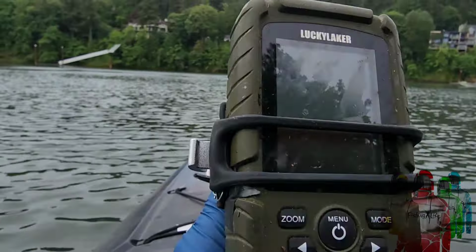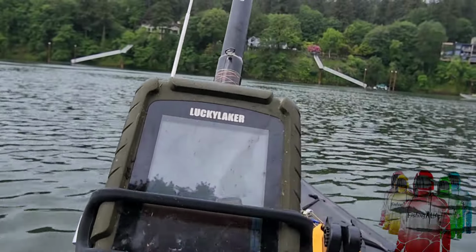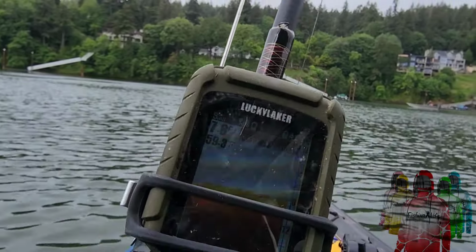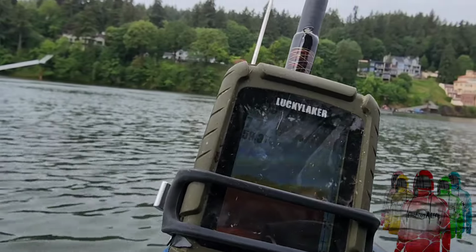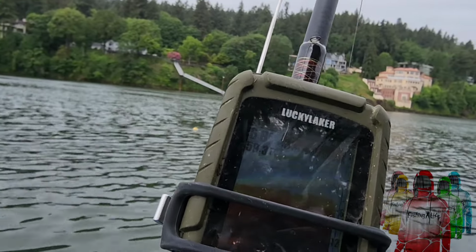Well, I'm not liking these markings. Matter of fact, I'm not getting any markings at all. I got just one, and that was a very small 7 feet. I'm in 8 feet.